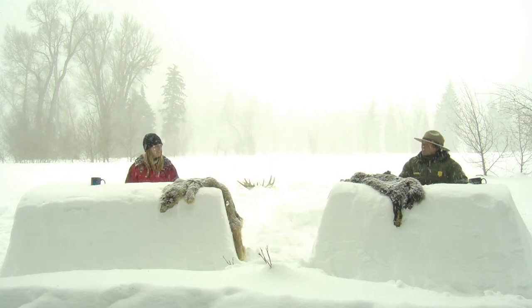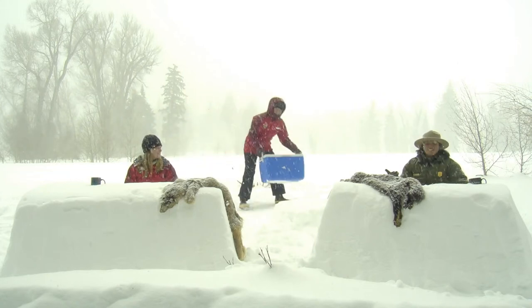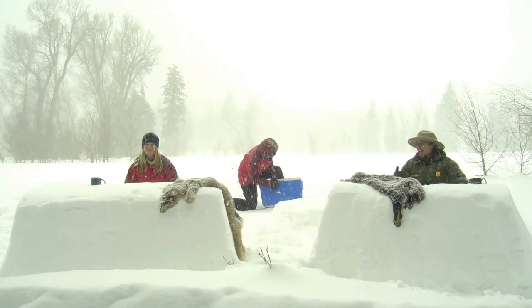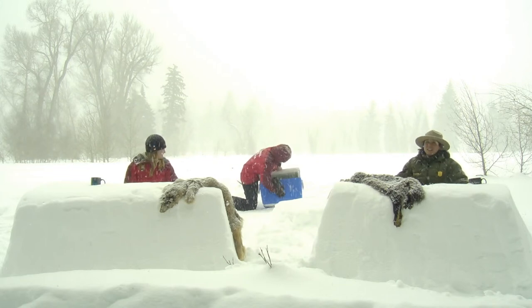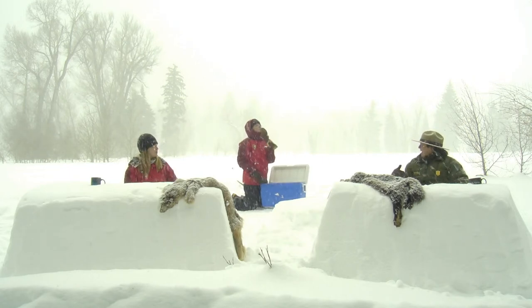So, what are some of your favorite snacks from the freezer? Ooh, ice cream sandwiches. That sounds good. Tater tots? Ice cream in general. Well, if you are a wolverine, your favorite snack might be a frozen bighorn sheep leg. Oh, the bighorn sheepsicle. Oh, that's weird.